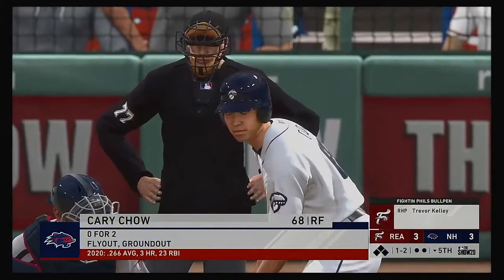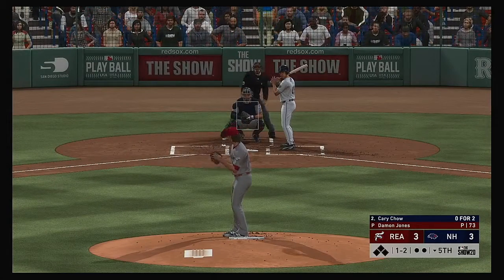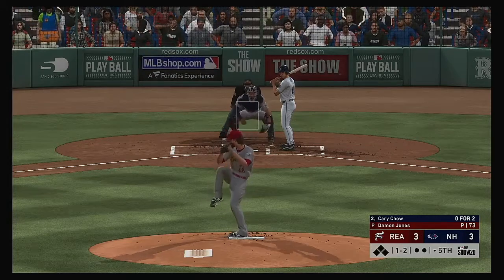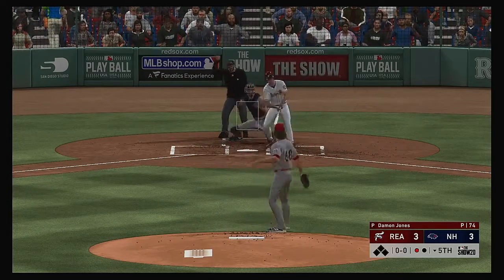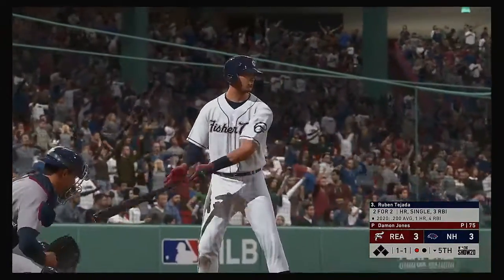Ready once again, number 68. 0-for-2 on his line thus far. Now the fastball is right by him as he swings and misses for the first out of the inning.